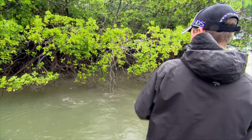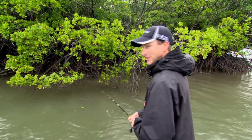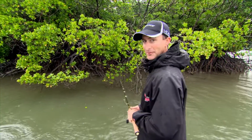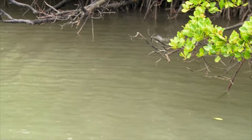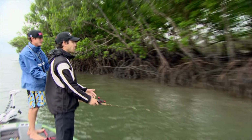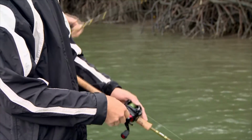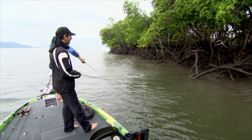Oh! Jumped him off. It's one of those tough things, you know, if you can get the lure up in there, you'll get a bite, but getting it in the right spot, it's not that easy. Oh, nice fish. Nice one, Grechy.